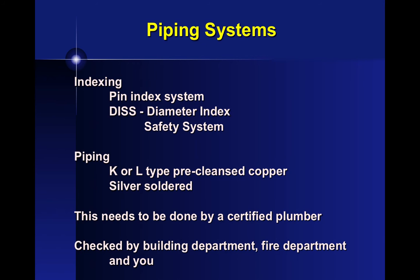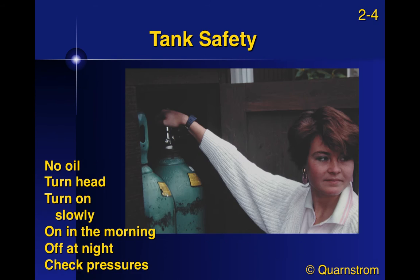So you've got to be sure that the systems have been checked, and you need to check them also to be sure that you've got oxygen in the oxygen lines, nitrous in the nitrous lines. How do you do that? Well, you go out and turn the oxygen tank on, and you go to all your outlets and check to be sure there's gas escaping from the oxygen line and not from the nitrous. Then you shut the oxygen tank off, and you do the same thing with the nitrous, and now you know you've got nitrous in the nitrous lines, oxygen in the oxygen lines.